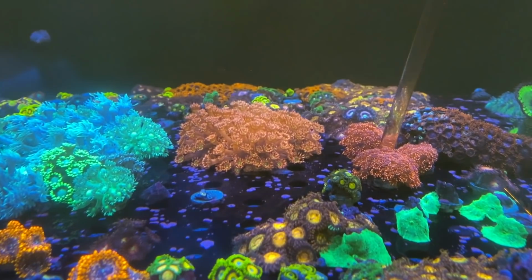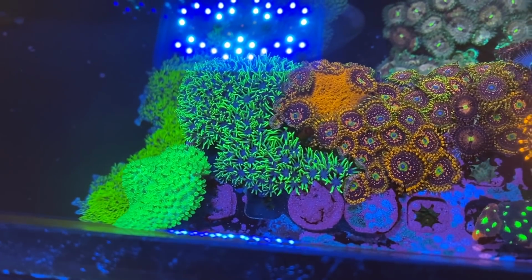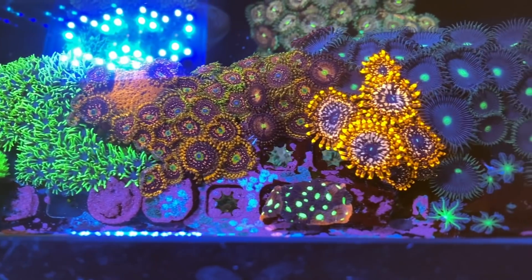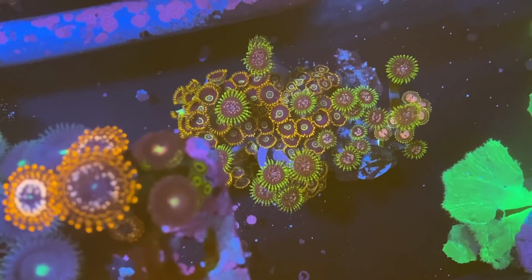And the other things that have done really well, grown quite a lot, is the gonies. And again, same again down here. The increased levels of nutrients have made things explode. This rack was actually in the Red Sea tank, and it just had a few corals on it. And as you can see, it has now got a few more than a few.